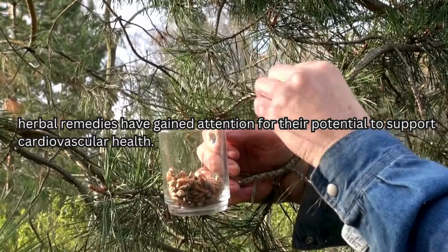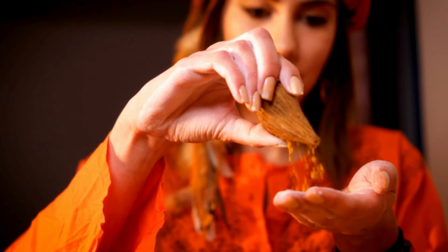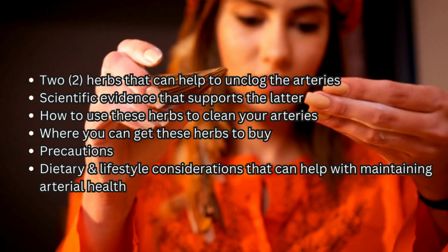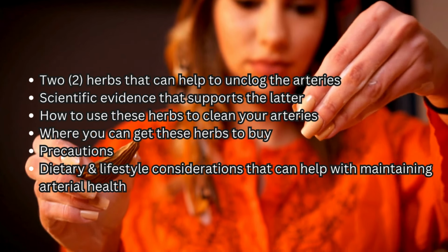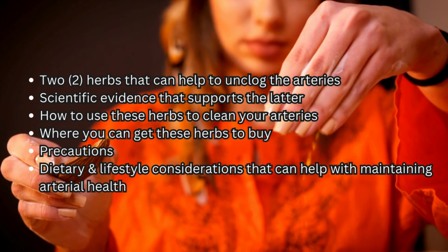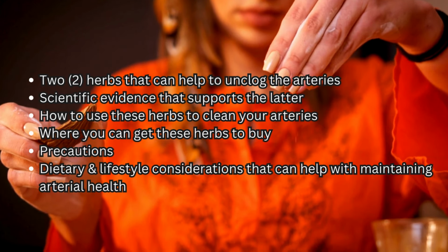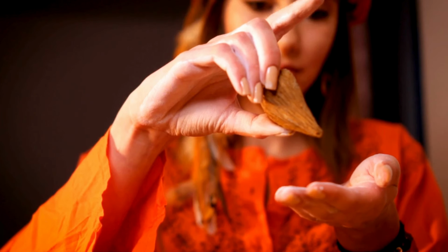So in this video, we're going to be looking at two herbs that can help unclog the arteries, the scientific evidence that supports them, how to use these herbs to clean your arteries, where you can get them to buy, some precautions to consider before taking them, and some dietary and lifestyle considerations that can help with maintaining arterial health. So without further ado, let's dive into the video.